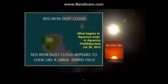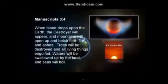When blood drops upon the earth refers to the iron dust cloud surrounding the Planet X system. The destroyer will appear. What this tells us is that the iron dust cloud precedes the arrival of the destroyer, which in this case is Planet X, the ancient Hebrew and Egyptian description for this mini constellation. And the rest just doesn't get any better.